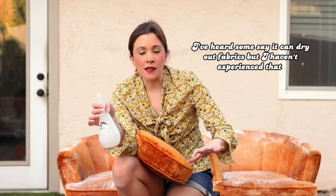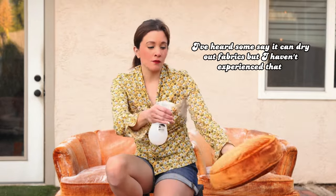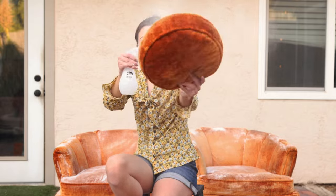Second method. This is just straight vodka, not mixed with anything. And this is an old theater trick. Between performances, if you needed to refresh your costumes, you would just give it a little spritz, because vodka is great at absorbing odors, sanitizing, and it dries clear. I just realized I did not do a little test on here. So hopefully it's okay, but this material seems pretty durable.